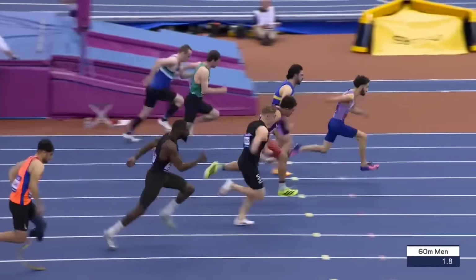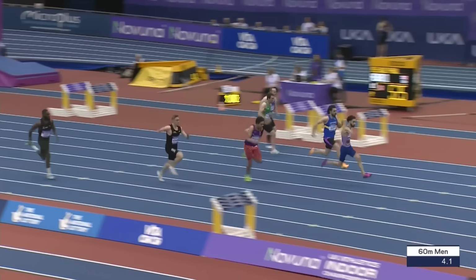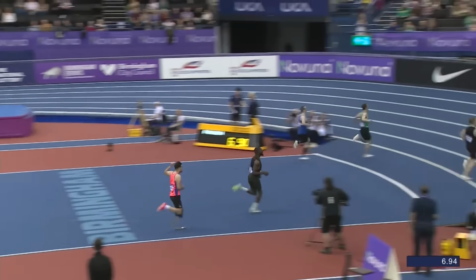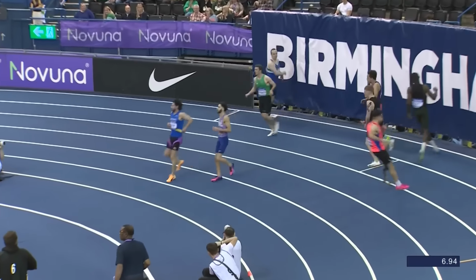Away first time, it was a really good start from Santos, and he's the leader at the moment with Shaw in pursuit and Young, but it's Kevin Santos who wins that with a dominant performance right out of the gate.